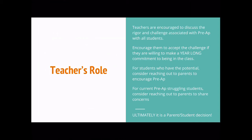One last thing, teachers and coaches should consider making preemptive phone calls now to share professional thoughts, opinions, and assessments about best placement for students. We want to be sure parents and students are making informed decisions, and you, as professionals, have valuable information to share that can be comforting to consider during the decision-making process.